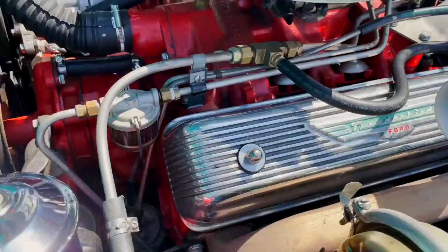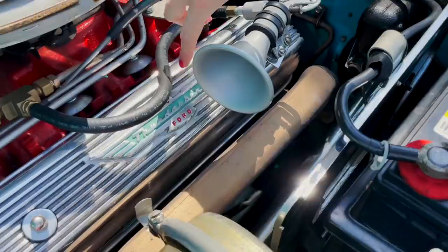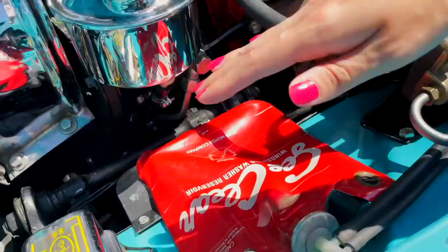Everything here is in great shape. I do love some of the little things on here. I love the little horn. You've got your Thunderbird on the engine. Again, that little emblem. I think it's so precious. Everything in here is really cool. You've got all the vintage Ford logos and different emblems in here.